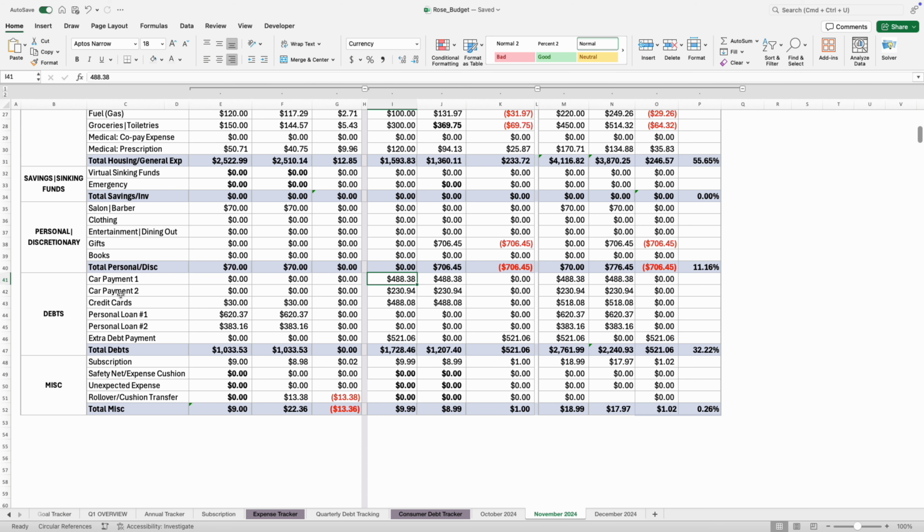For car payment number 2, I changed the due date to the 30th of the month. So the payment for November 15th would have been cancelled out to meet the payment for the 31st, and then the first payment would have been November 15th, which was why for the October 31st paycheck there's a zero scheduled here, and then for the 15th of November paycheck there's this half scheduled here.